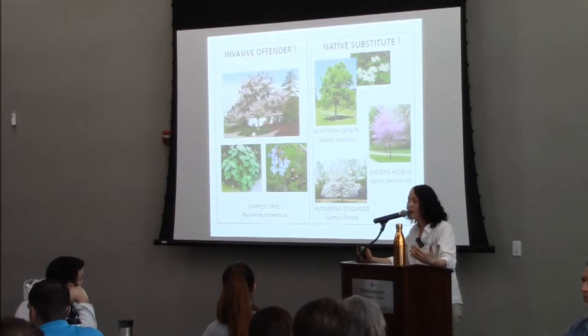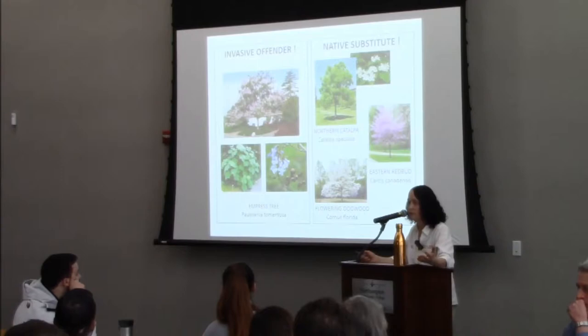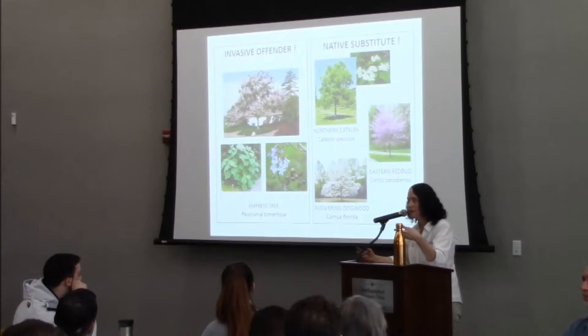In order to try to give them a substitute for that color, I often tend toward the eastern redbud, which I'm sure you all know, beautiful native tree to this area, wonderful spring color, as well as usually a yellowish fall color as well. So the northern catalpa. Whereas the Empress tree has big, kind of hefty purple flowers, the northern catalpa has big, hefty white flowers, kind of the same stature. And then again, the flowering dogwood.